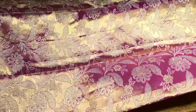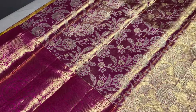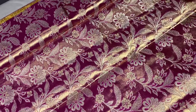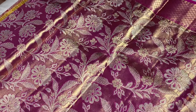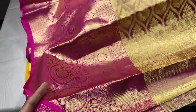Next saree is for the pink lovers. Deep wine shade pink. Pink that is greater than the shade of magenta pink color. Fully copper zari with very beautiful meena work given for the finishing of the florals. And we also have a small 3-inch border at the top and 12-inch border at the bottom, which is a beautiful Kanchipuram border.